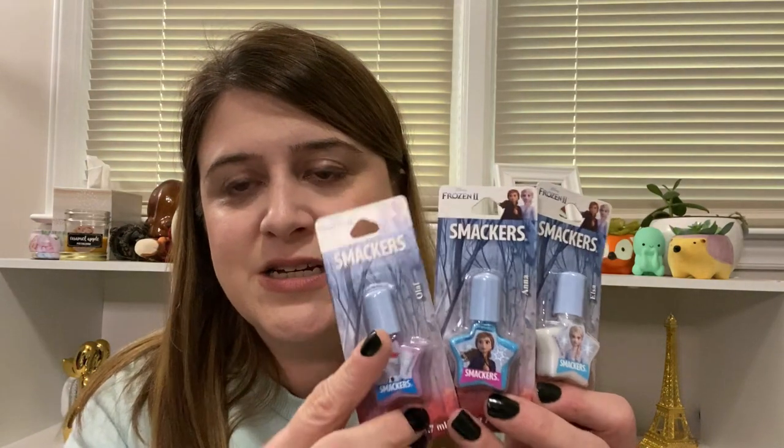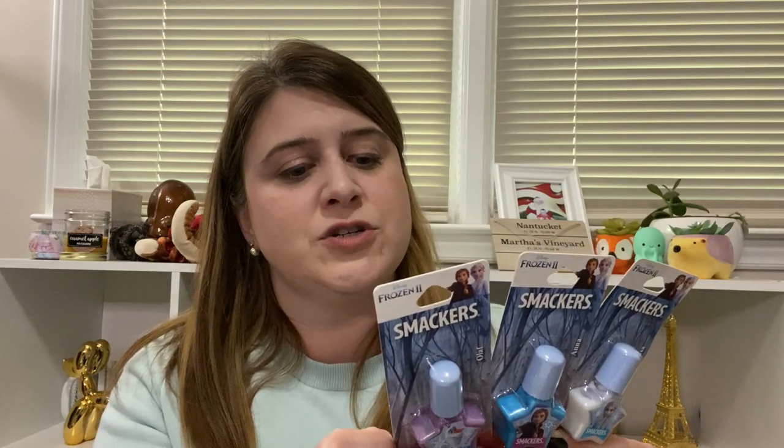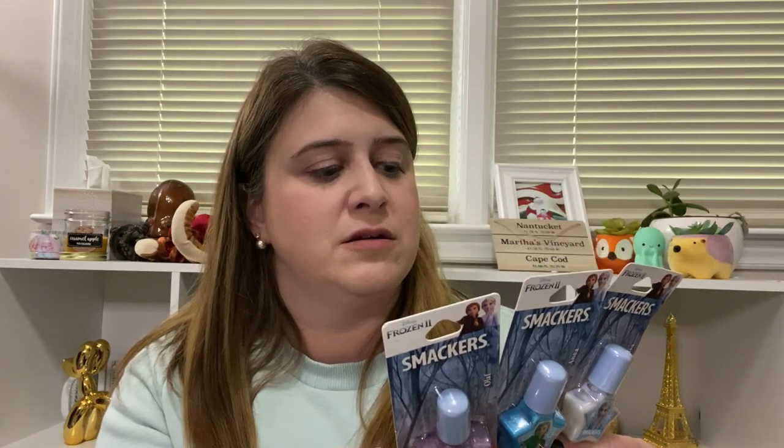Okay. Couple other things here. I had already hauled this because it happened to be in the bag, but I ended up getting 3 of these Smackers nail polishes for kids. So I'm sure this should be the peel off kind.